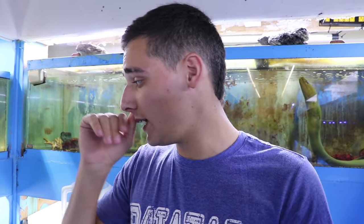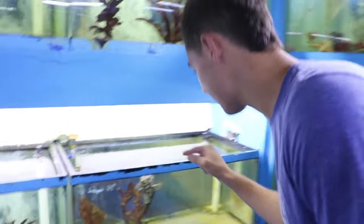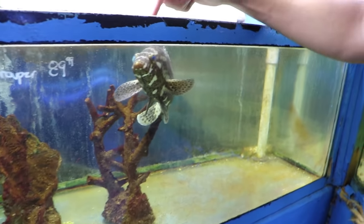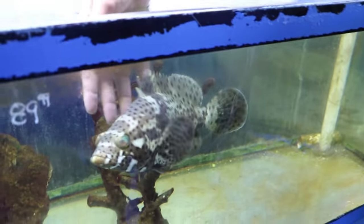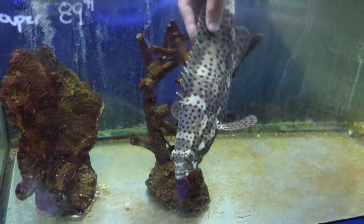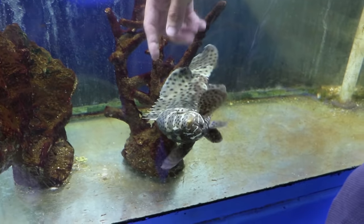This is a saltwater grouper, and this thing is insane. Look at this guy. Hi, buddy. Can I pet you? Absolutely. Aw. Look, guys, look right here. He's kind of our garbage disposal here in the store. Oh my gosh, he's so cute. Hi, buddy.